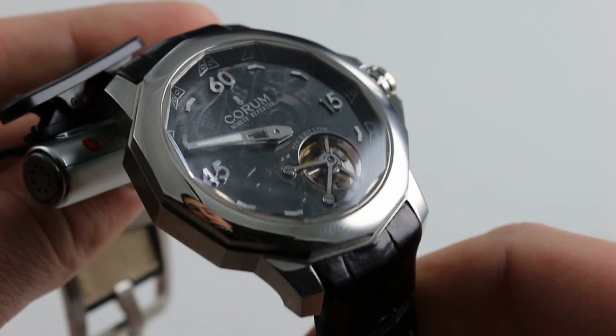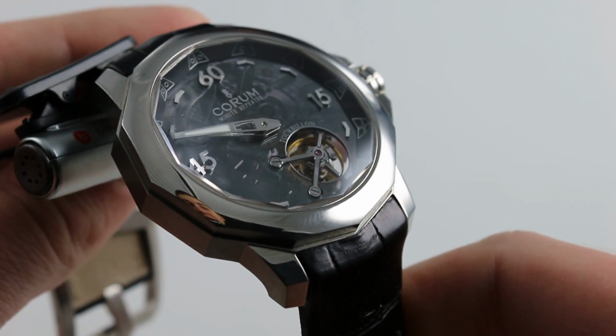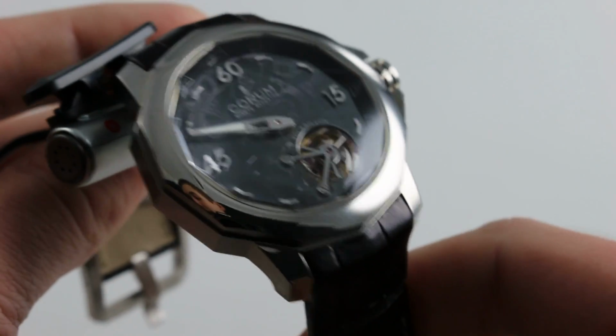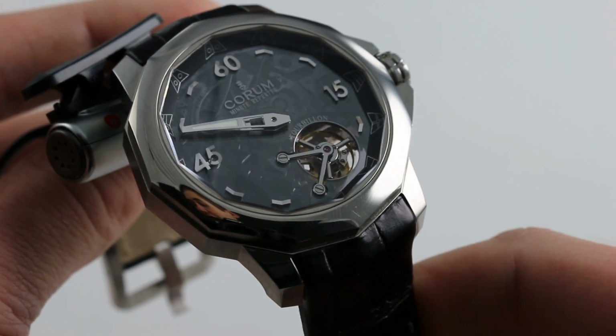Today, we're looking at the Corum Admiral's Cup Minute Repeater Tourbillon. You can see this one of 15 titanium minute repeater tourbillons on our website, watchyouwant.com.